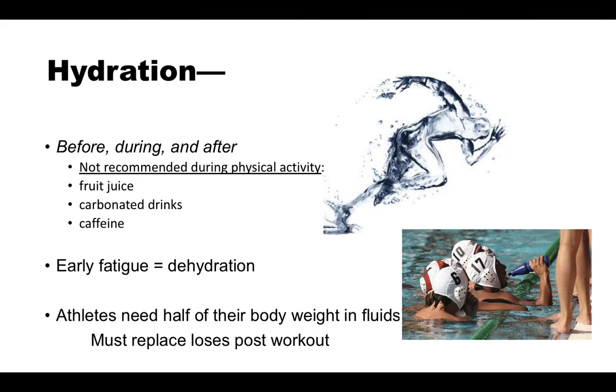Athletes need about half of their body weight in fluids, and they must replace losses post-workout. In some collegiate programs and professional programs, athletes are weighing in before and after to see how much water weight is lost during their activity, and then replacing that in adequate fluid ounces.